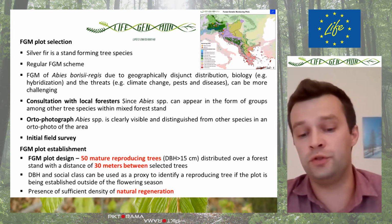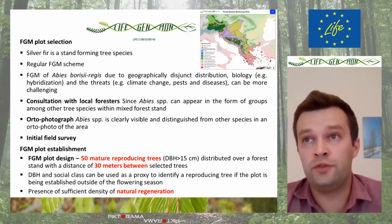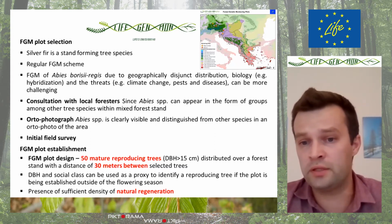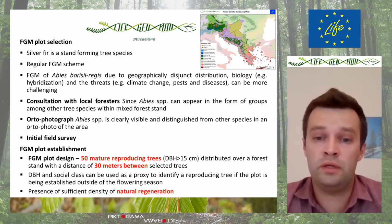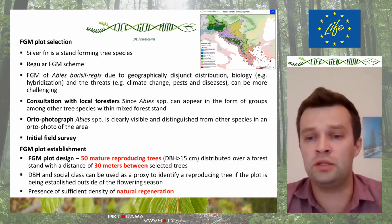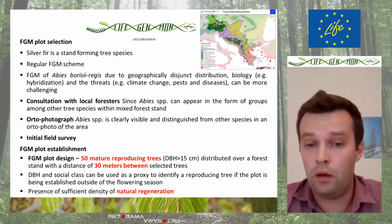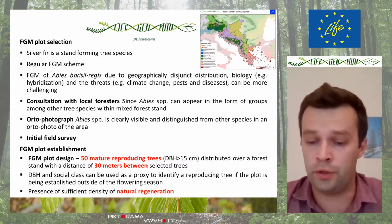Once the plot for genetic monitoring is selected, plot establishment follows. The design of the genetic monitoring plot should contain 50 mature reproducing trees distributed over the forest stand, and the distance among the trees should be at least 30 meters. In addition, DBH or social classes can be used as a proxy to identify reproducing trees if the plot is being established outside of the flowering season. And the last but really important condition is the presence of sufficient density of natural regeneration in the genetic monitoring plot.